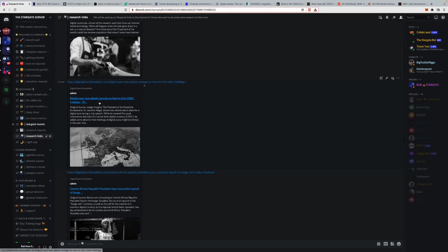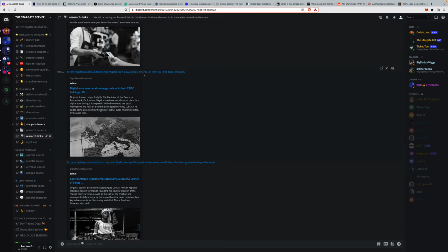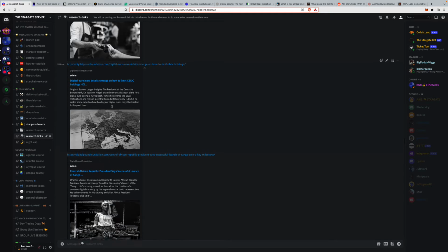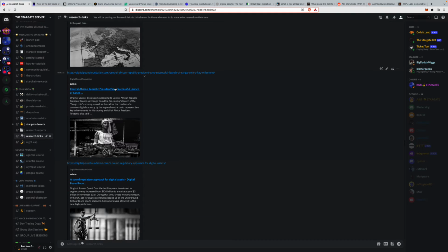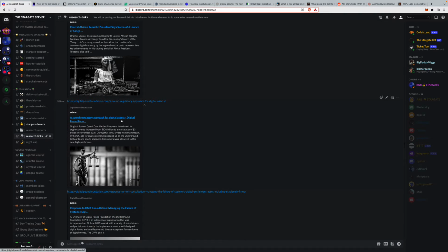Then we see Digital Euro, new details emerge on how to limit CBDC holdings. The president of that bank shared new details about plans for a digital euro during a July speech. While he covered the usual motivations and risks of a CBDC, he added some detail on how holdings of digital euros might be limited. Then Central African Republic president says the successful launch of Sango coin currency, as well as the call for the creation of a common digital currency by the regional central bank, represent two key achievements for his country and all of Africa. So now Africa's live.